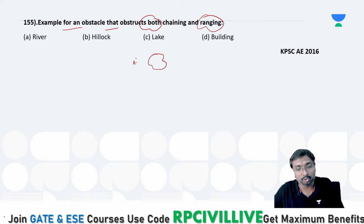Whenever you are having these 2 points A and B on either side of this lake, what will happen to ranging and chaining? Ranging means visibility. You can establish these intermediate points easily. Do you have any problem establishing these intermediate points? No problem. Ranging is possible, but chaining is not possible. So lake is not the correct answer.